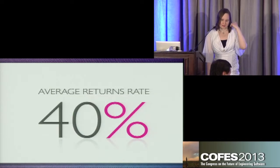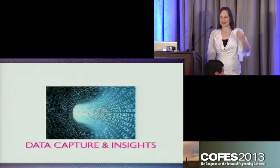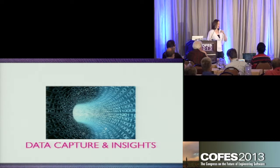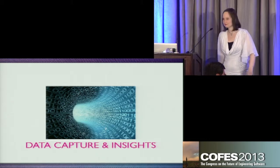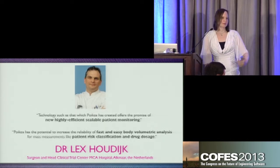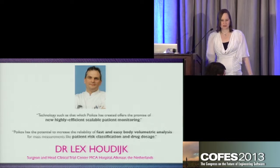But then I began to gather lots and lots of data, and all of it geolocated, and we're able to find people's age and people's gender and all sorts of interesting stuff, and I wanted to find out what else we could do with it, and so we began to look at the health implications. An early adopter in the Netherlands, where I typically am resident, Dr. Lex Hudijk was able to see the potential of what we were doing for patient monitoring, for helping people to understand how their bodies are changing over time. And I thought that was pretty cool.